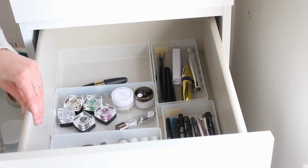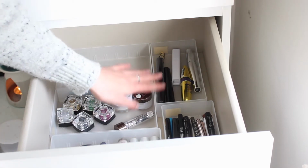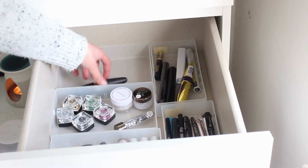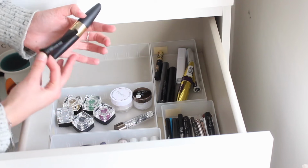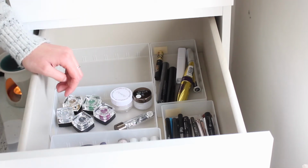Okay, so onto this drawer down here that you can barely see, I apologise. Over here are mascaras that I have not used, so they are not being thrown out because I haven't opened them yet. Then we have two mascaras here. We have the MAC False Lashes Extreme Black and the Max Factor False Lash Effect. They are going in the bin. They are way too old.